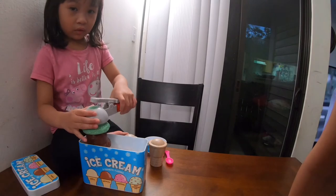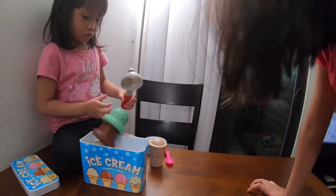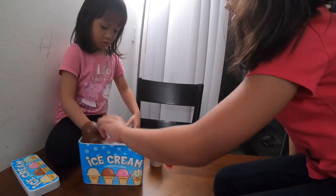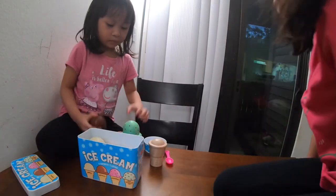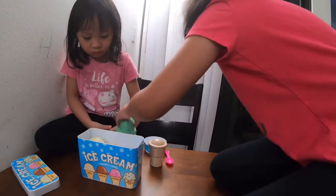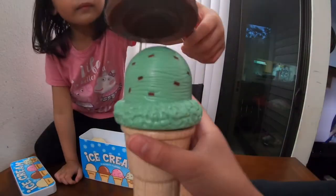We're gonna give you the ones who like chocolate. We're gonna give you mint chocolate chip, but then we're gonna give you guys chocolate because some people love chocolate. So I'm gonna give it to you guys. Hope everyone likes chocolate. Let's go give them the ice cream. No, they didn't get to see it yet. Okay, guys. Here's the ice cream.